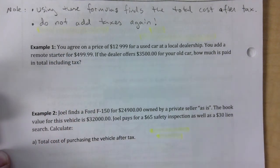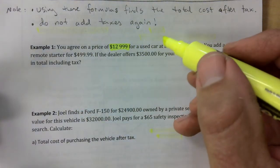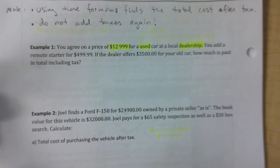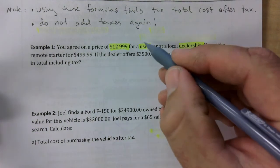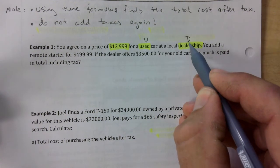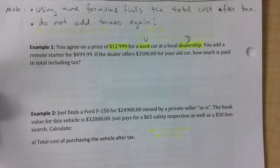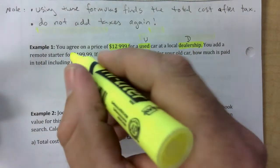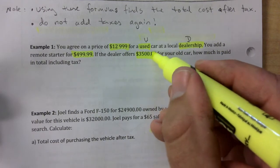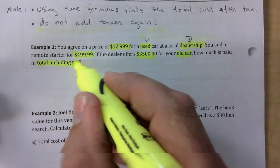Example 1, you agree on a price of $12,999. It's a used car at a dealership. So which formula are you going to use? This is U and this is D, right? You're going to use the used dealership formula. There's a remote starter for $499, and you get $3,500 for your old car. That'd be a trade-in. Calculate the total including tax.